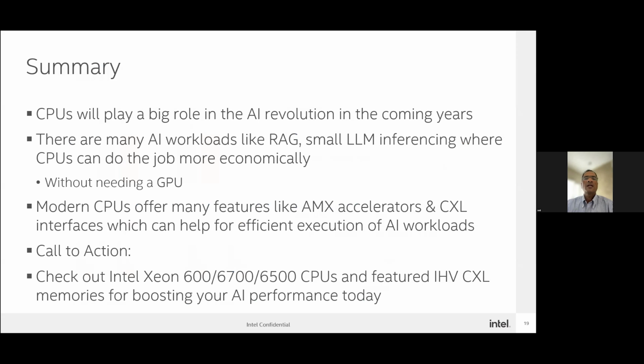I think that pretty much brings me to the end of my talk. So I'll summarize, right? CPUs will play a big role in the AI revolution. There are many workloads like RAG databases and even small LLM inferencing, where CPUs can do the job more economically and just good enough without needing a GPU. And then modern CPUs offer many features, like besides the CXL capability, things like accelerators, which can further help with efficient execution of AI workloads.